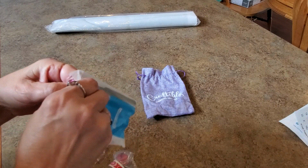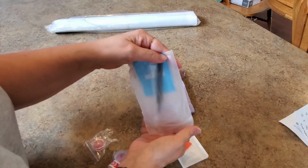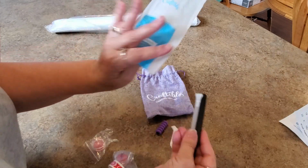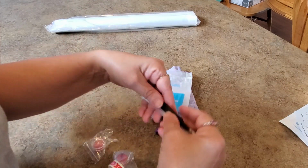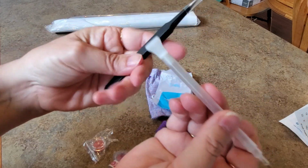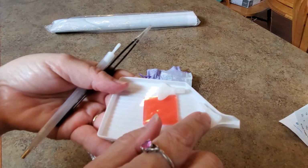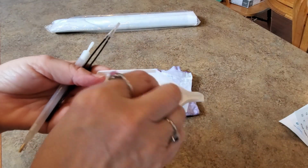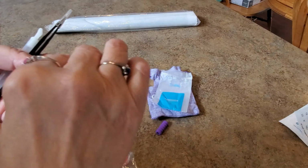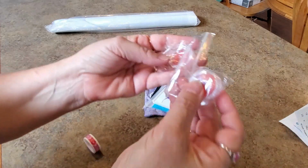I know a lot of people don't take it out. They just show you through the bag, but I want you to see it. Okay, their bag, that also has Craftibly on it. Sharp tweezers, the glittery pen with a 4-placer. You get your tray, and then you get another 4-placer and a 7, I believe it's a 7, yes, wax squishy. Then you get 2 pots of wax.